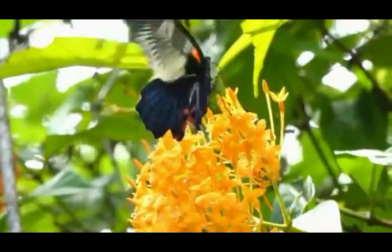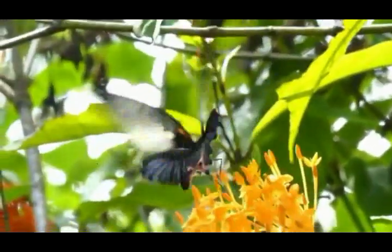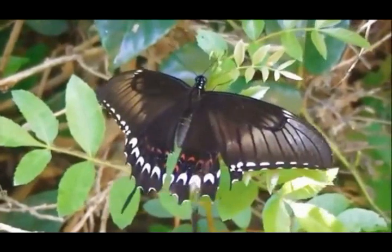Their extended tails provide them with a fast and swift flight and make them a uniquely beautiful species of their kind.